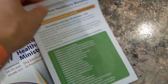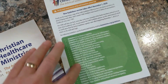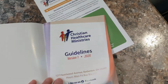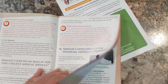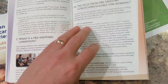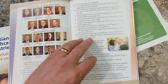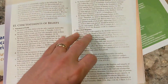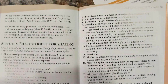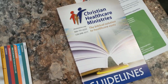Next we have the guidelines, and you can see that the guidelines were updated last month, and they list all of the different sections of the guidelines that changed. And this is basically online, and the PDF of this is available, and these are the rules. The guidelines talk about exactly what's going to be covered, talks about pre-existing conditions, talks about just everything that you really need to read from cover to cover. It talks about things that are not eligible for sharing, and of course you want to make sure that you're comfortable with all of these things that are on here. But those are the guidelines, and we'll be keeping that.